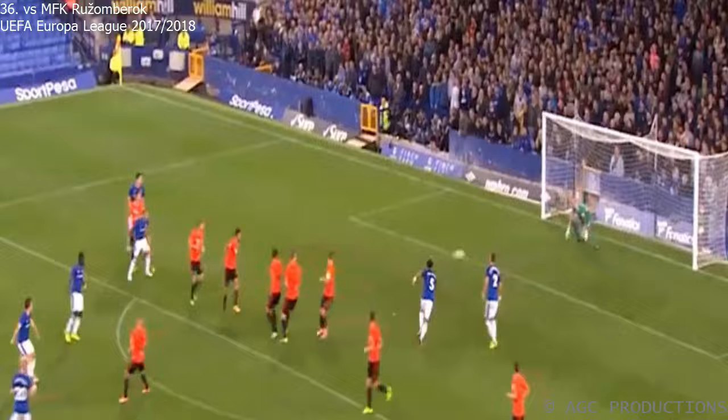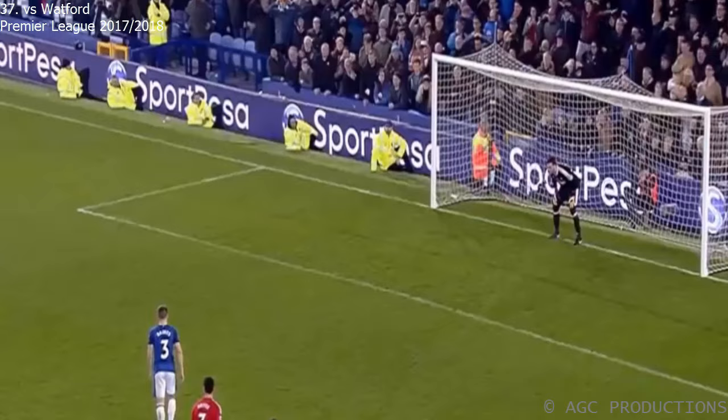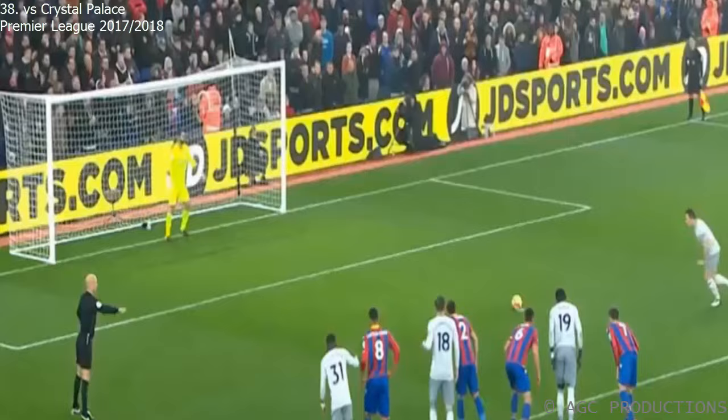Baines. Oh, what a strike! What a strike indeed from the Everton skipper tonight. Orestis Karnezis. It's 3-2 to Everton. Such a consummate penalty taker. And he's buried that one too.